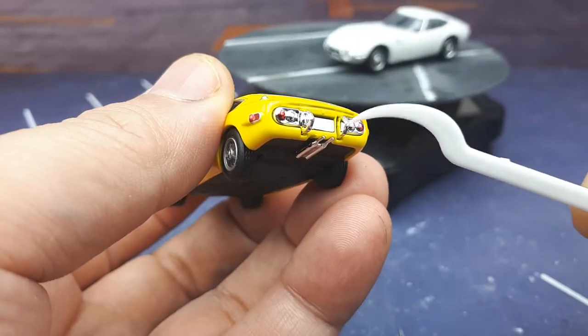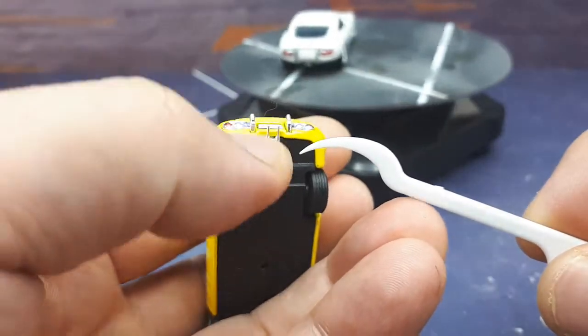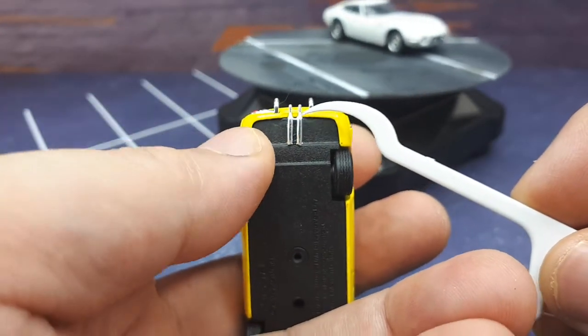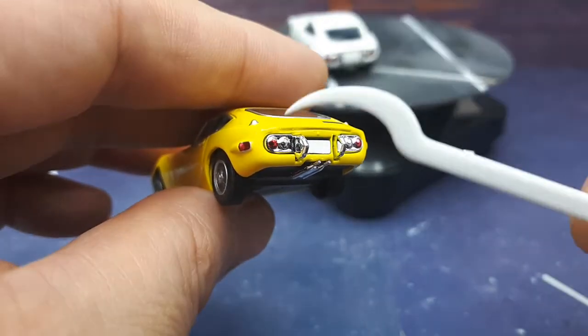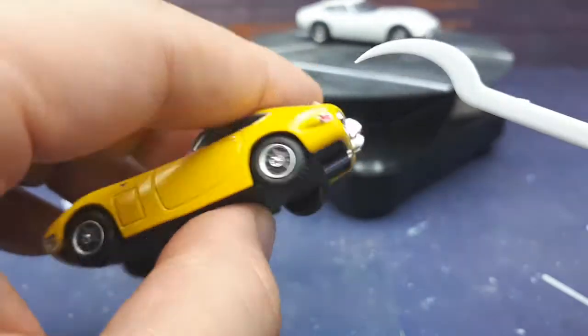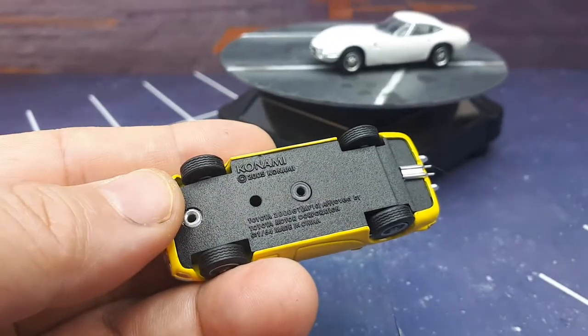White license plate, keyhole, that's fine, and chromed exhaust tips, really thin, by the way. I mean, look how thin they are compared to my finger, so it's quite daring to make such a thin piece of plastic stick out that far, but pretty good. The only thing really lacking in this vehicle's accuracy is this and that, I think. On the bottom, pretty plain.